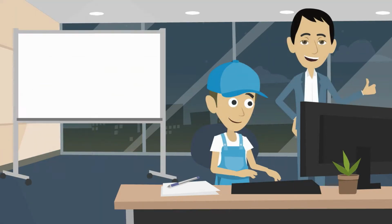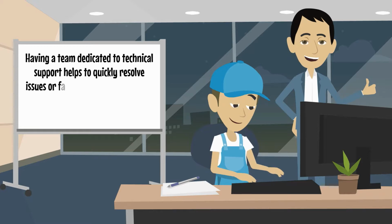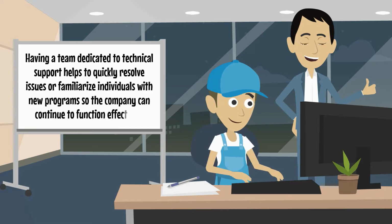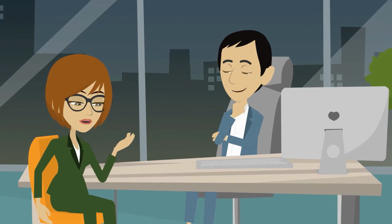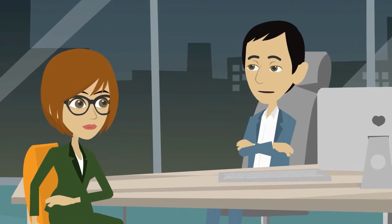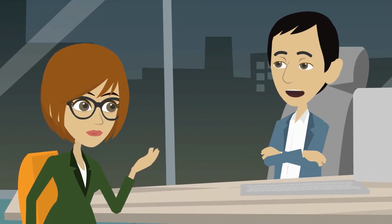Having a team dedicated to technical support helps to quickly resolve issues or familiarize individuals with new programs so the company can continue to function effectively. Now, I know you have an idea of what human resources entails. We've touched on this. This is the department responsible for interviewing, hiring, and terminating employees.